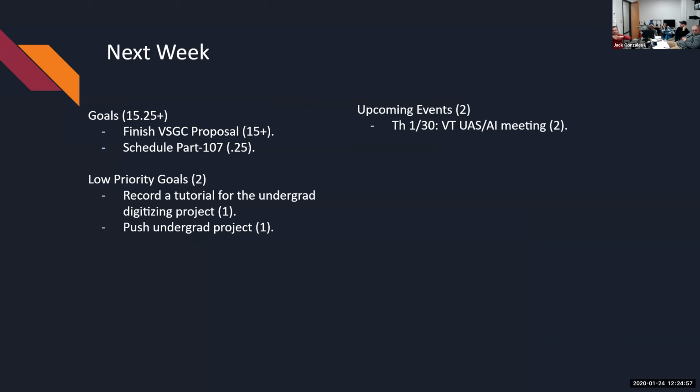So goals for next week: just work a ton on the proposal. That's what we'll be doing all weekend, typing away and getting a couple more passes before we submit it, which is due Thursday or Friday, but I want it done before then. Schedule Part 107 and figure out what's going on with that one airport. Low priority is pushing out that digitizing project. I have it all done, but I'm going to film a tutorial so they can follow it. The idea is to get a bunch of undergrad students to work with the project to digitize and do some imagery work, and then we'll compile it and get a true data set from it. And then the BT meeting next week. And that's all I got.